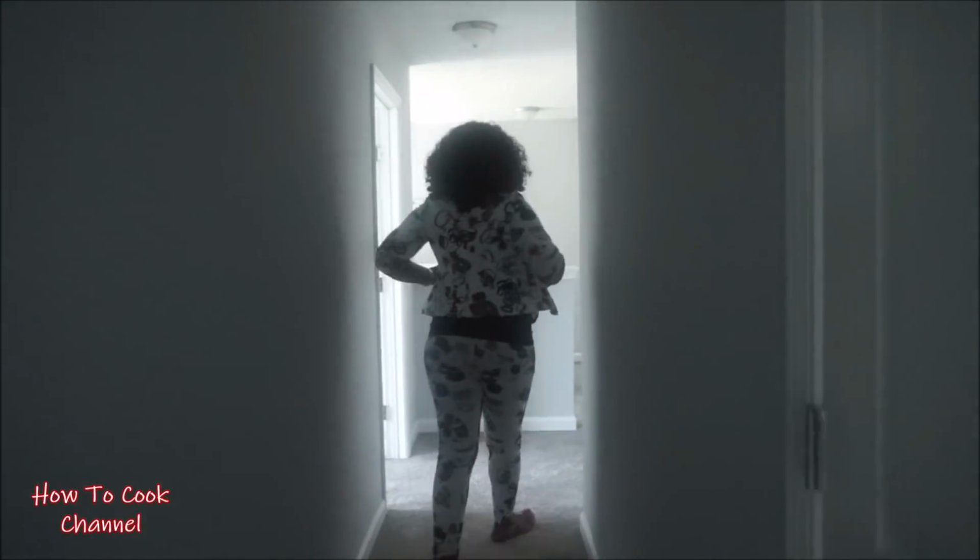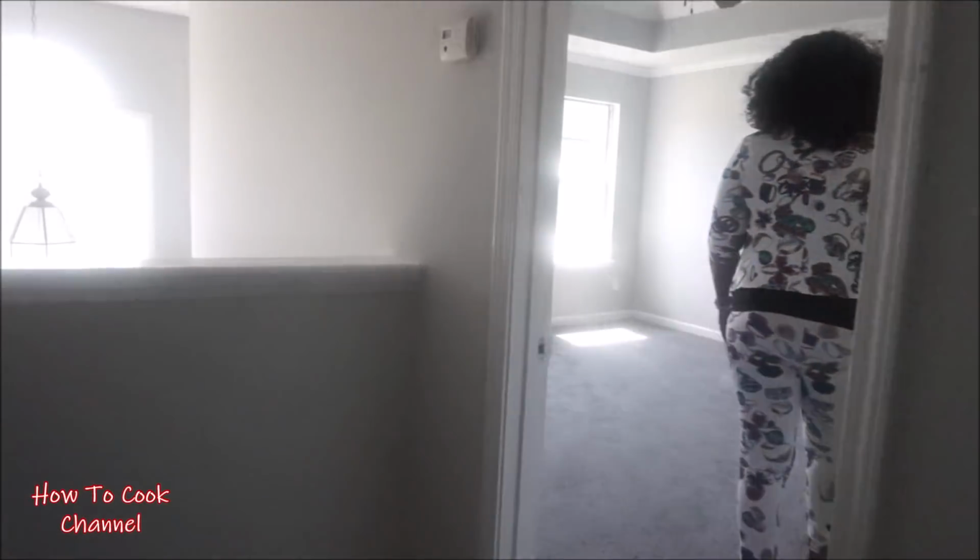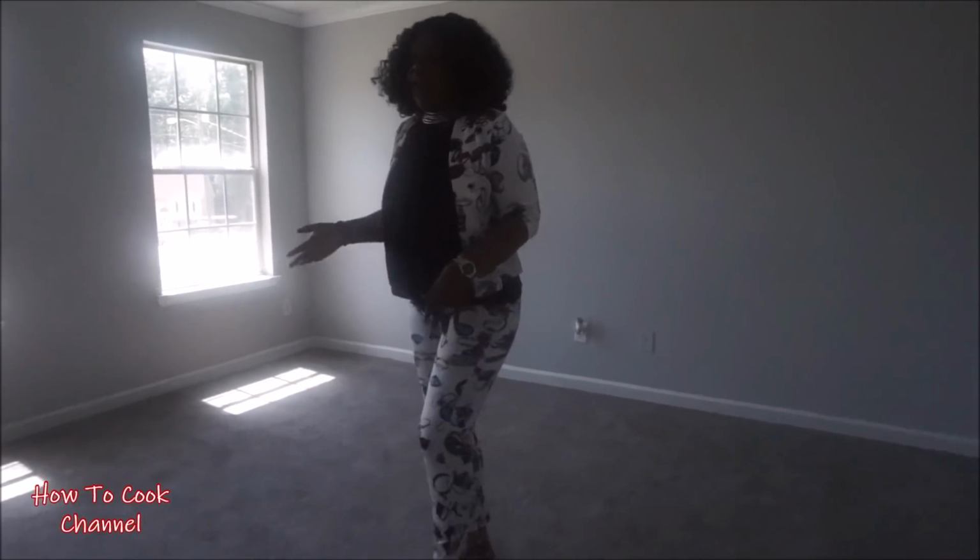All right, so let's go to the master. And the master is on the opposite side of the house. So this is the master. It was very hard to find this house because I did not want a house that was humongously big. I wanted space, but I wanted to feel homey because it's just for me and my husband. Baby girl is still living with us, but at the end of the day, it's going to be me and my husband, so I don't want it too humongously big.